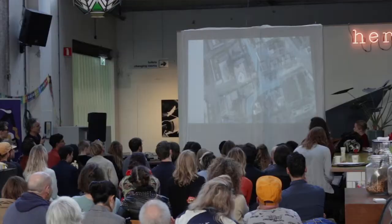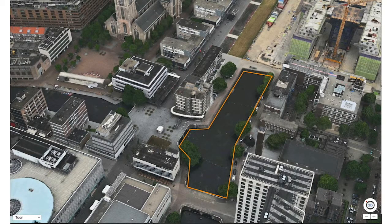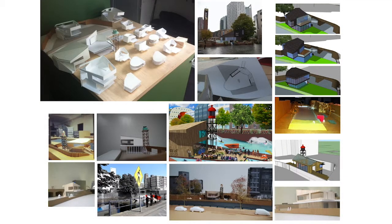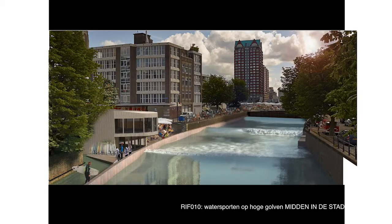Here you see the implementation of it. And we made a lot of models. You bring a totally new lifestyle into the heart of the city. How do you do that? It's a small place, so we thought hard. And this is how it will look. This is really the rendering of the real waves.